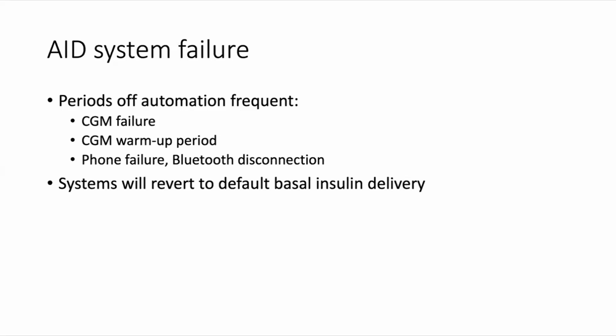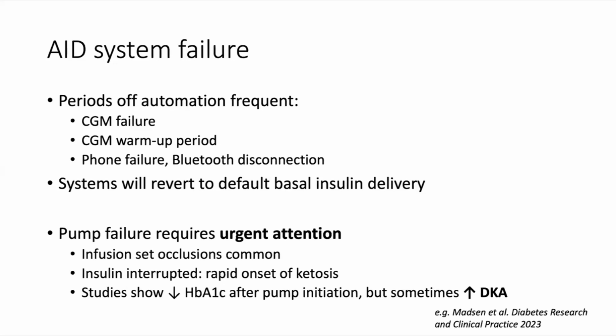Importantly, these systems are all programmed so that when there is a disconnection from Bluetooth, the pump will default to a pre-programmed basal insulin delivery rate. And if the pump has been initiated well, that should have been programmed at a rate sensible for that individual patient based on the usual insulin requirements. So periods off automation are frequent. It's one of the reasons why you don't see time in range 100%, but generally it is significant and requires urgent attention.